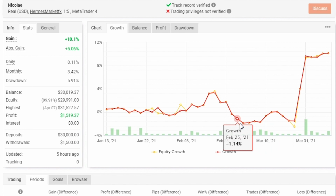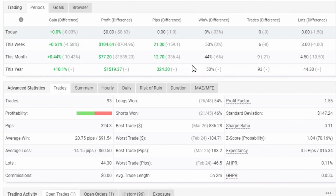Although the drawdown has been hit, it is still within the allowable limit of 10%, which is $1,500. So first of all, this is good money management and discipline. While Nicolae has suffered some losses, he still preserved and managed the balance of the account, which is very important, and ultimately achieved 10%. How did Nicolae achieve this?